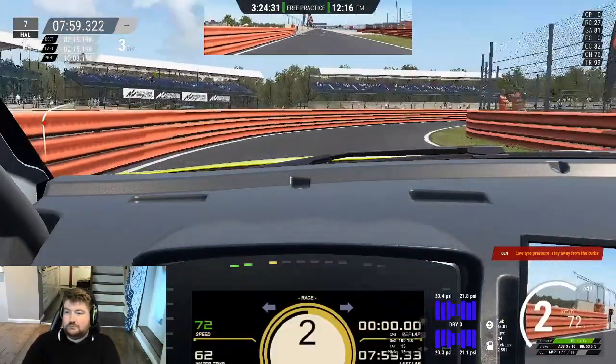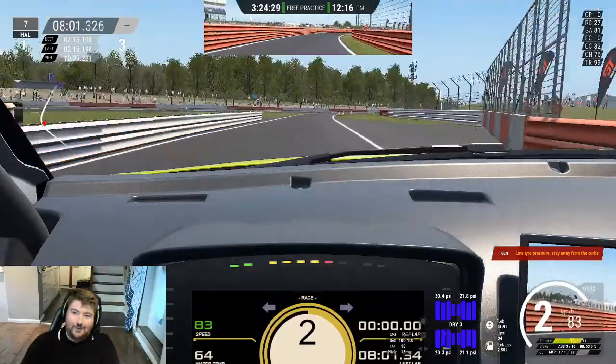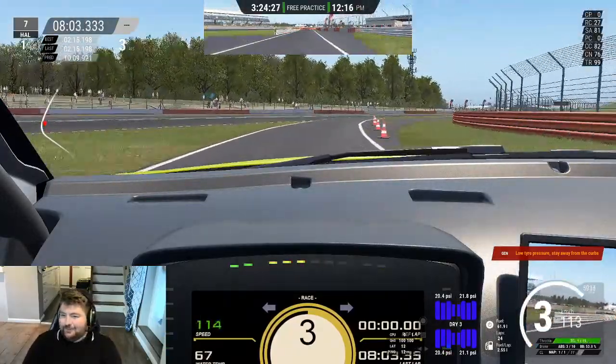Low tire pressure, stay away from curbs.